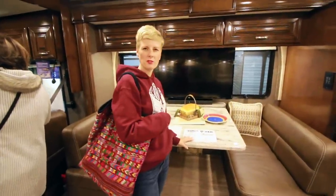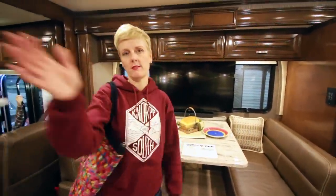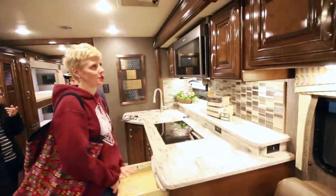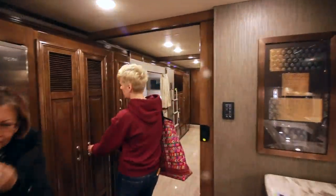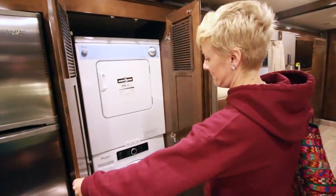Nice banquette. Is that what those are called? 1, 3, 4 sleeping, 5, 6 in this huge sofa. Really nice kitchen. Really nice high-end finishes. Just beautiful everything in here. And then we've got the good-sized fridge and washer dryer. Super sweet.